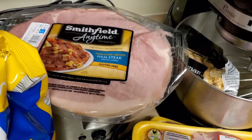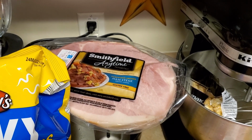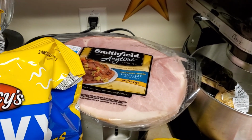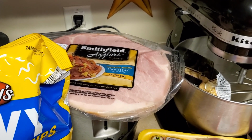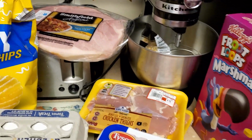There's the ham steak. I'm going to slice that and cut that all up and make ham, green bean, potato soup. And I'm going to make a huge batch of it so that I can eat it for dinner one day this week, freeze the rest, and then they can have it next weekend while I'm gone.